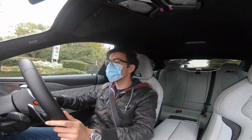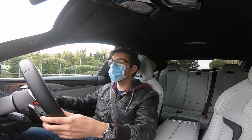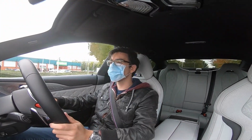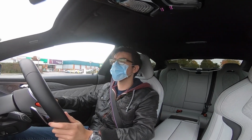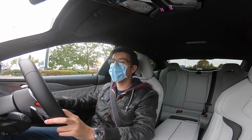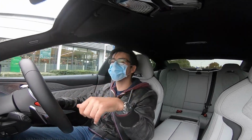Okay, so let's be realistic. Would I have an M8 Gran Coupe Competition? To be fair, I think I would want an M5 over something like this. You have very, very similar levels of performance. You have more practicality, and it's going to fit people more comfortably in the back.